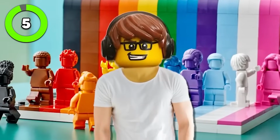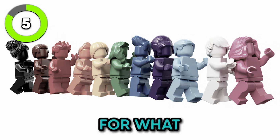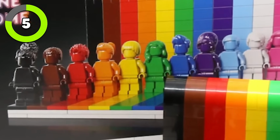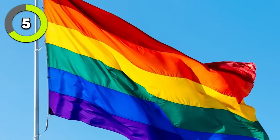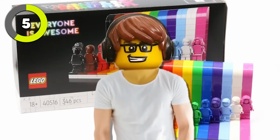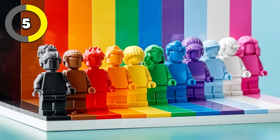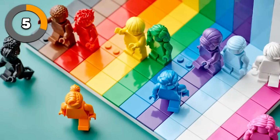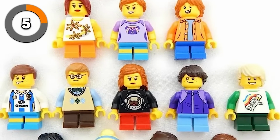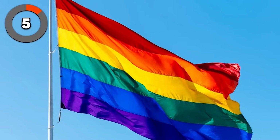Number 5. The Everyone is Awesome set was meant to be inclusive and make everyone happy, and I don't even think you can blame LEGO for what happened next. The set features 11 minifigures next to one another, each in a different color, making up a rainbow, which was made to show support towards the LGBT+ community. But soon after their release, China and Russia both removed them from their shelves for being too sensitive of a topic. LEGO has a history of promoting positive values, such as creativity, learning, and inclusivity, and the Everyone is Awesome set was supposed to be an extension of this tradition, providing children and adults alike with a playful means of celebrating and understanding diversity. But it clearly didn't work out.